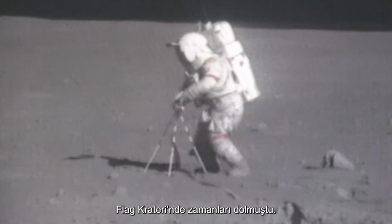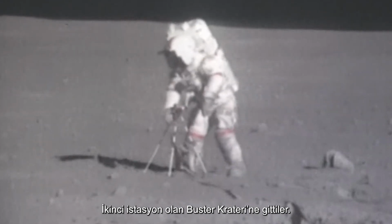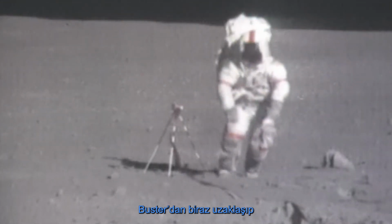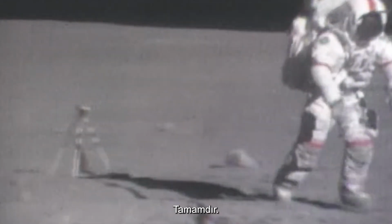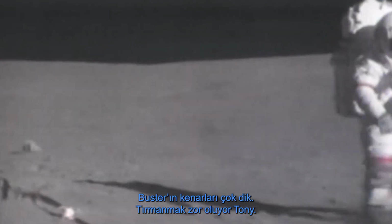Their time in the flag crater was over. They got in their rover and drove to their second station, Buster Crater. Okay, I'm going about a quarter of a diameter away from Buster and sample some more. The rim of Buster's pretty good slope climbing up there, Tony.